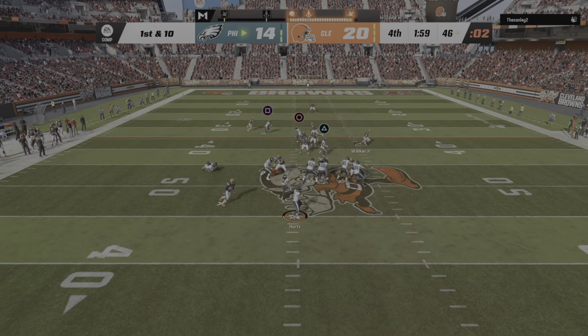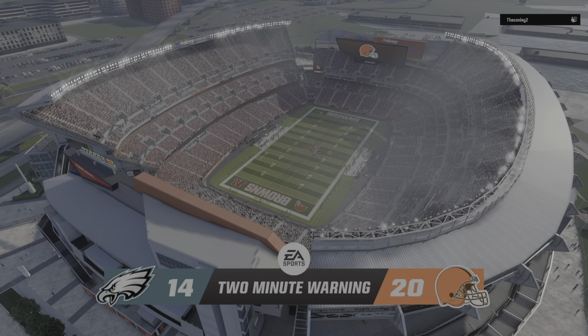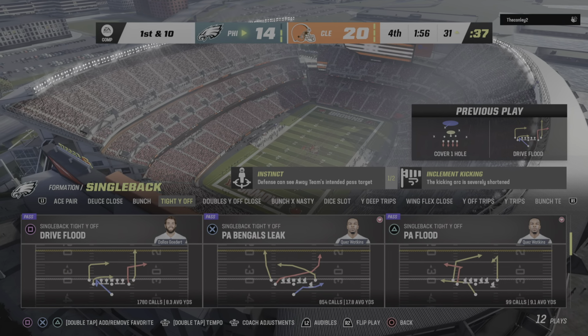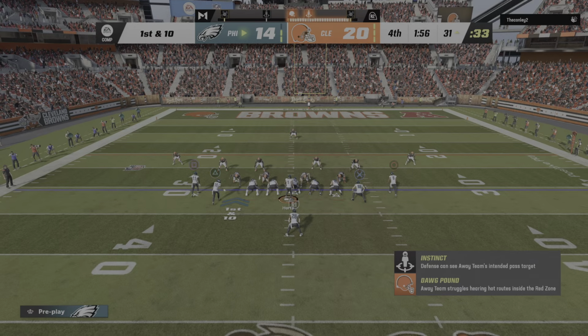Again, he'll drop to throw. Looking left side, and he's got a man. That's Smith. And he'll be taken down here just shy of the 30. Line of scrimmage, the 31 now on 1st and 10.